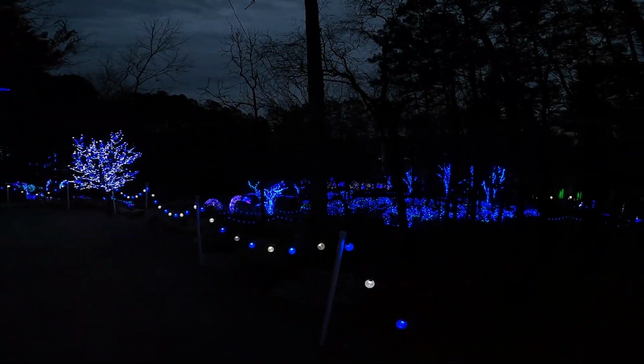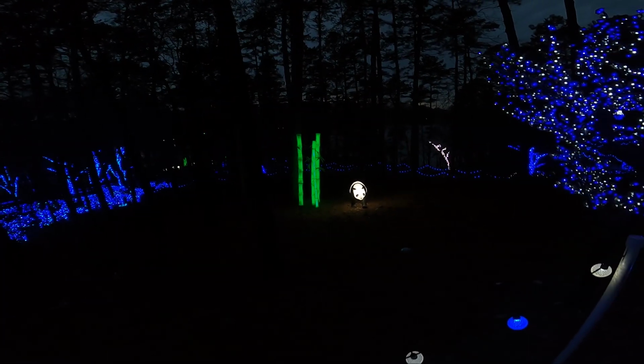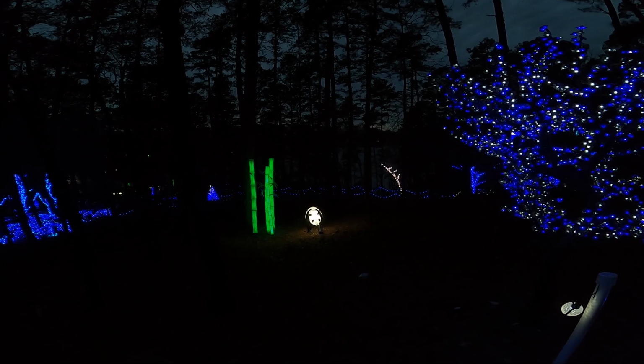I'm gonna go walk down here. It looks really cool. But then all of a sudden you see like these random little panda things and bamboo shoots. It's like nice blue and green scenery. Green little panda.